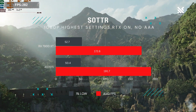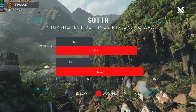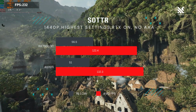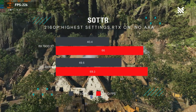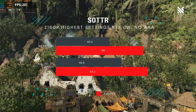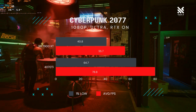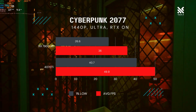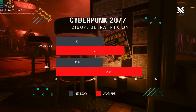But then of course, let's talk about the ray tracing performance of these two graphics cards. And here of course, the 4070 Ti as expected is able to beat the 7900 XT. However, the 7900 XT surprisingly isn't too far back from the 4070 Ti, except for Cyberpunk, where the 4070 Ti, or Nvidia in this case, really shows its performance advantage in ray tracing games.